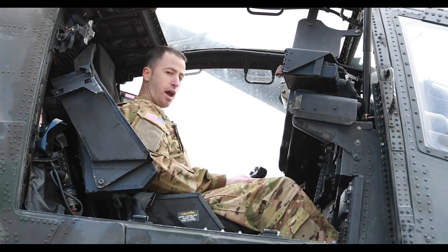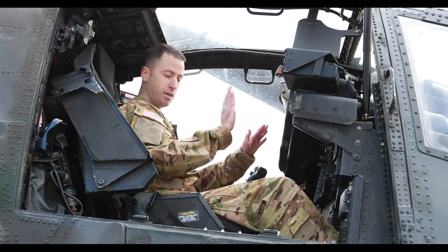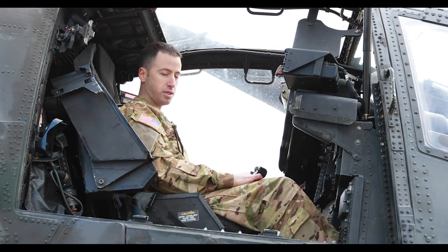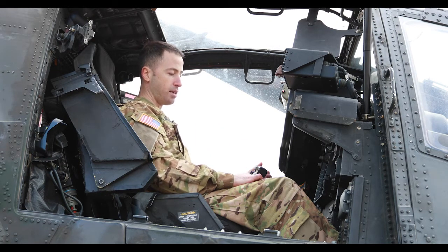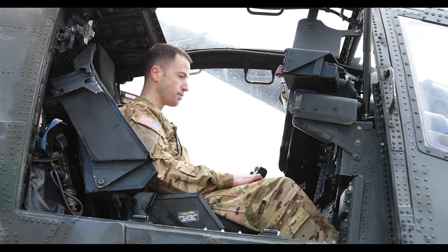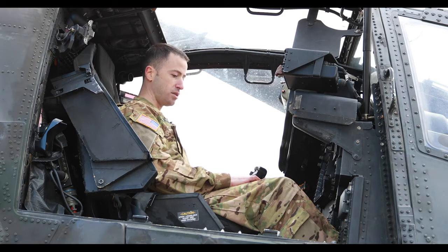And then my feet, we have the torque pedals, and they work kind of like this, where if I push on my right foot, the left foot goes back, and if I push on the left foot, the right foot goes back. And what that controls is the tail rotor. It controls the pitch of the blades on the tail rotor. And that allows us to maintain the aircraft in trim while we're flying, but also while we're hovering, it allows us to pivot around the main rotor head 360 degrees, so we can turn like a top if we need to rapidly change direction. We have several gauges and screens in here, many switches.